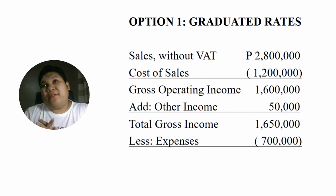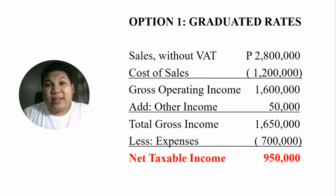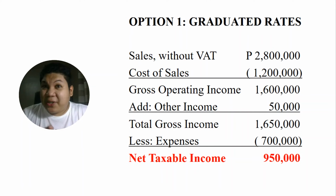These expenses cover the rent, if he rented, the office supplies, if he has any, like paper, and what else? All the expenses, okay? So, he has a net taxable income of 950,000. Okay, that's big, no? But that's in 1 year. So, the question here is, how much is Juan's tax? The income tax and the business tax.